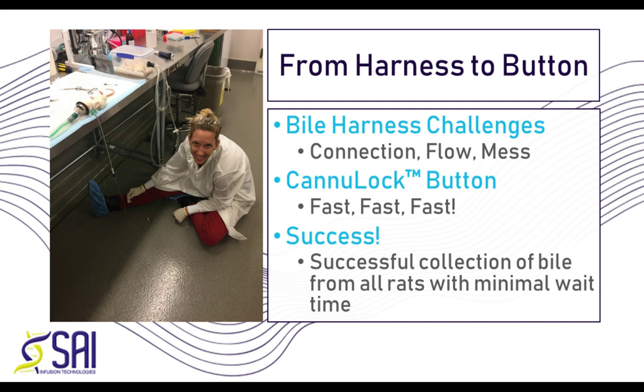So anyway, I'll just end by saying ease of use for not only the person doing the study, so again, it doesn't have to be the same person every time, because the quick disconnect, I don't want to say it's idiot-proof, but it is. You take off the shunting cap, you put the tether on, you wait for bile to flow, and then again, the stress to the animal is much less.